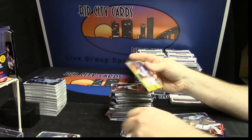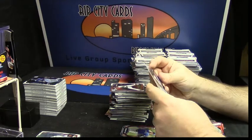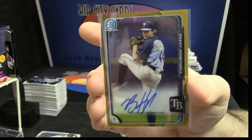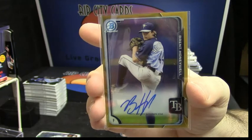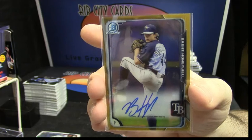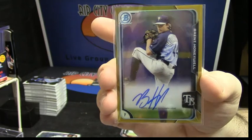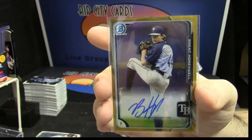Did we get one of these in the last one? Or am I losing my mind? A gold Brent Honeywell for the Devil Rays. 43 out of 50. I know we got a colored Brent Honeywell, because I remember Dacey asking who had the Rays. But now I can't remember. I have to look and see. Was it blue? Huh.